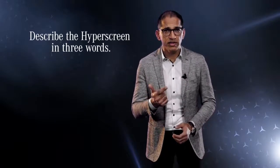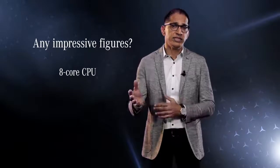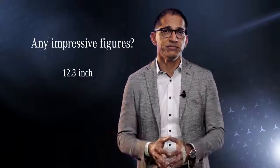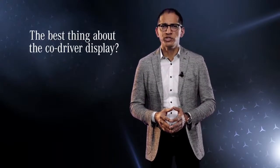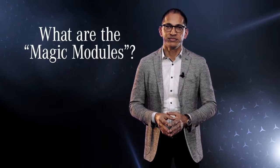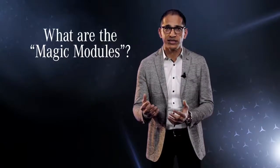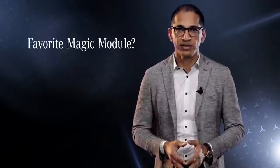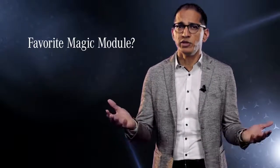Intelligent, emotional, and very customer-centric. You've got like an 8-core CPU, 17.7-inch in the middle screen. On the side, you've got 12.3. Lots of data, technology. I would say watching the video. These magic modules are something which just come in front of you and go back. It's like AI modules, and they are just there when you need them. Navigation, phone, massage, lots of them, depending upon your use.